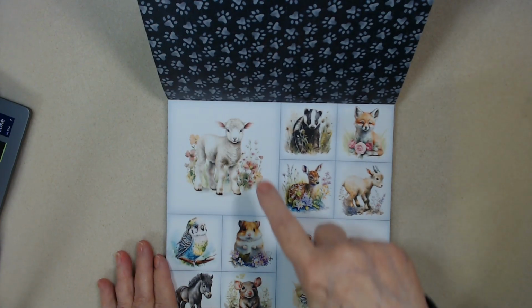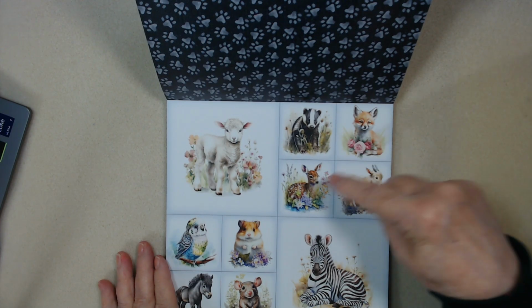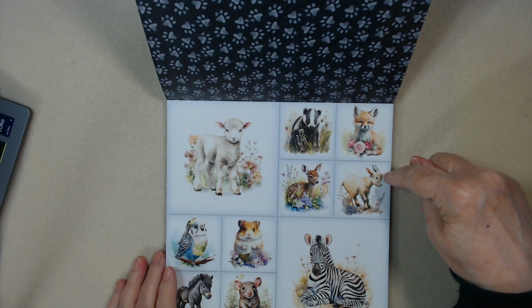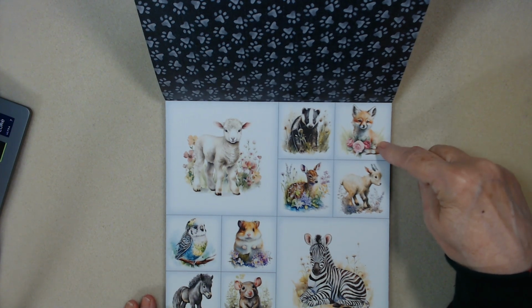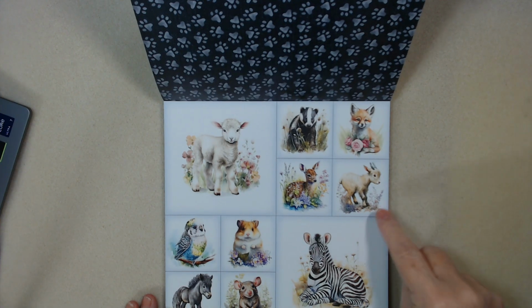Little sheep, that'll be cute for Easter time, right? Little Bambi deer, I love the little deer. I love deer, and we have them in the backyard a lot. A fox, we also have them. A skunk, a goat, which, hey, I'm a Capricorn, that's right up my alley.